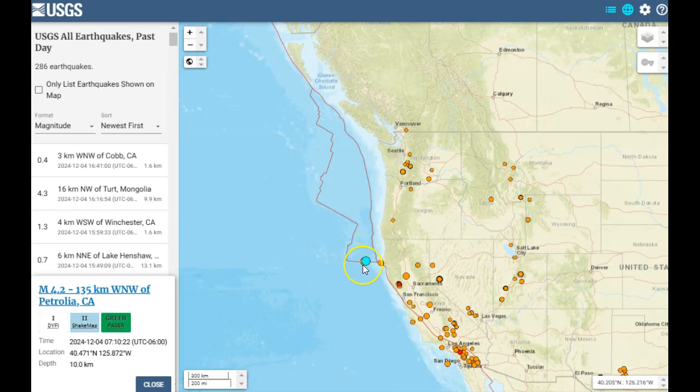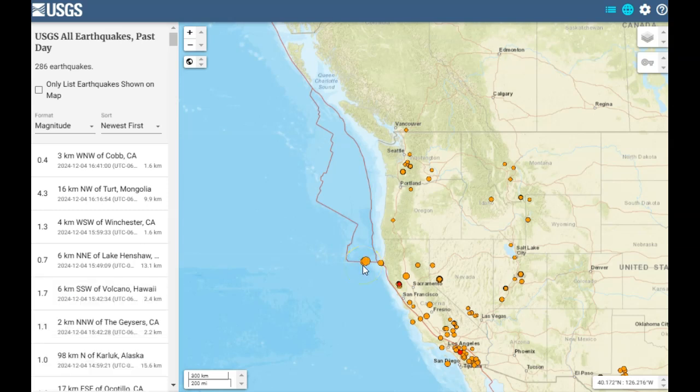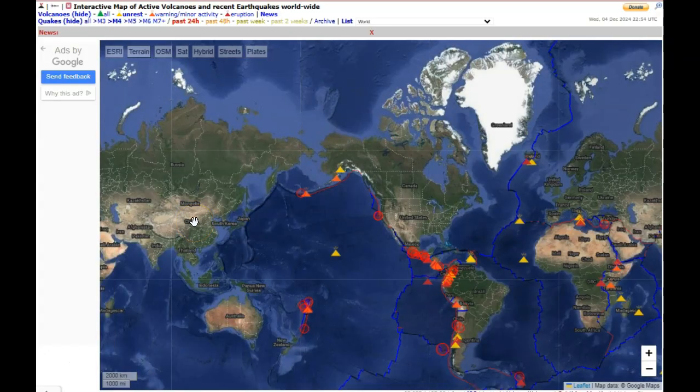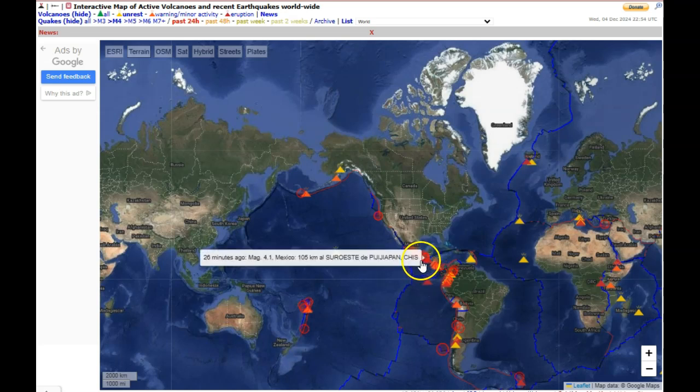We have the 4.2 here, and we have the abutting 4.4. They happened within about an hour of each other. I don't foresee much more action, but time will tell. Jumping over to volcanoesandearthquakes.com. First off, we can see all the swarming happening under these active volcanoes in Central America, which is part of North America, creating all that pressure moving to the north.